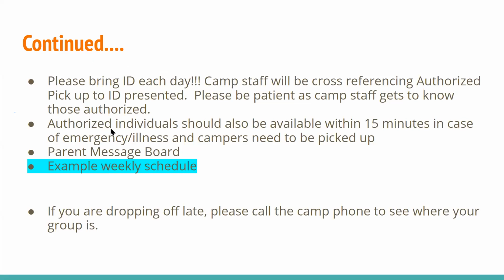Just a note about the authorized pickups, they should also be available within 15 minutes, just in case there's an emergency or an illness and the camper needs to be picked up. If you have any questions on who is authorized for you, you can always email me and I can let you know, or if you want to add somebody, you can do that.